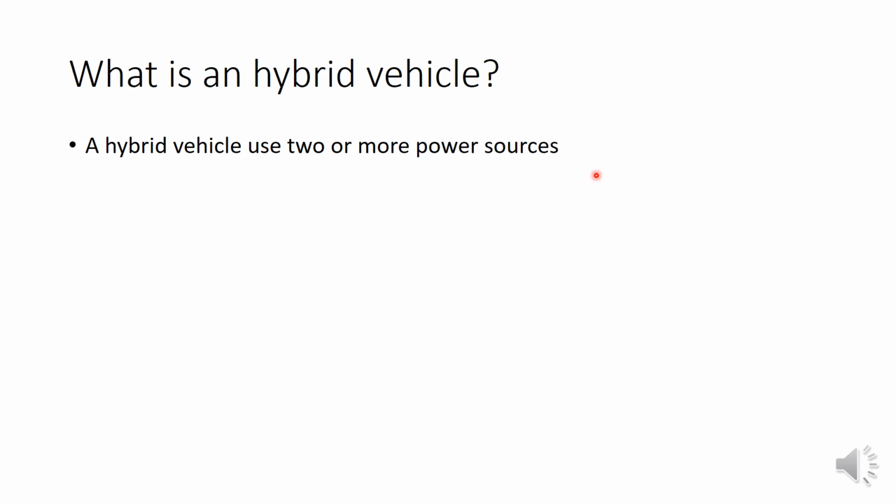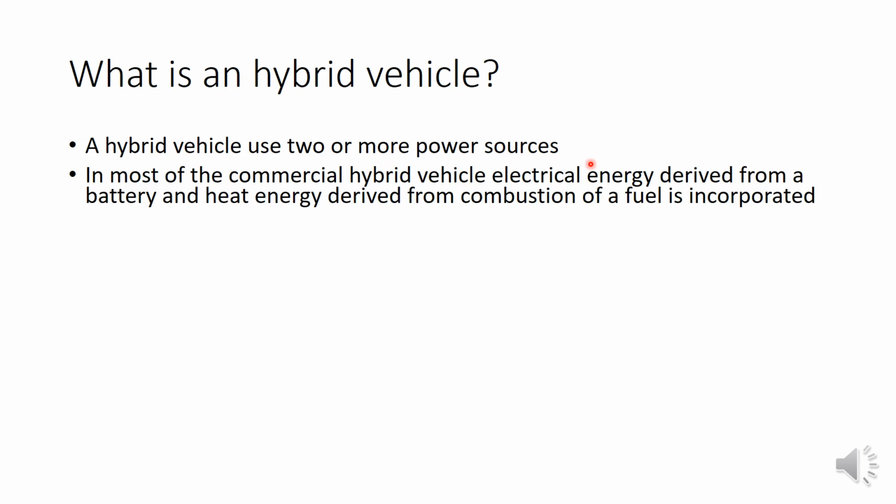And what is the most commonly used power source in a hybrid vehicle? The most commonly used hybrid vehicle utilizes electrical energy derived from a battery in most cases, as well as heat energy derived from the combustion of a fuel, petrol or diesel. So that is the most commonly used hybrid vehicle source of energy. It uses electrical energy as well as heat energy from the fuel.